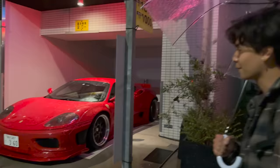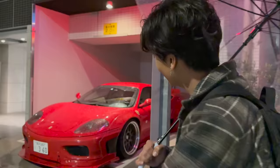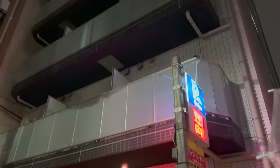Finally made it to Tokyo, guys, and I officially bought my first apartment complex, and this is my parking for the Ferrari. Check it out. This whole apartment complex is mine. Let me take you guys inside for a little tour. Come on.